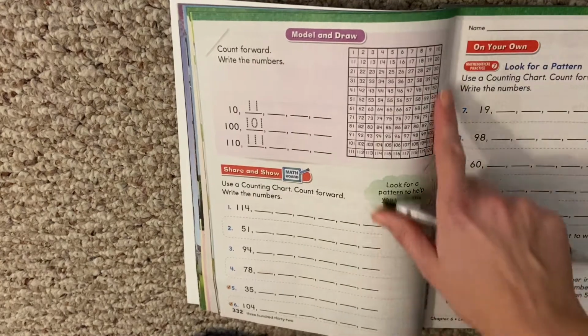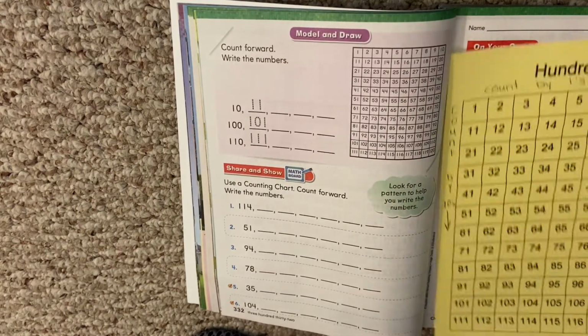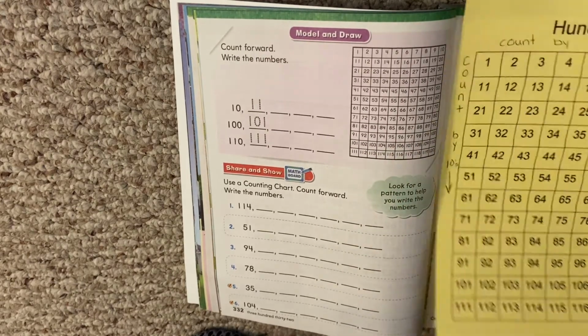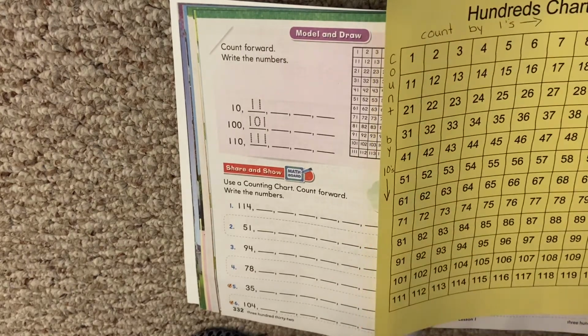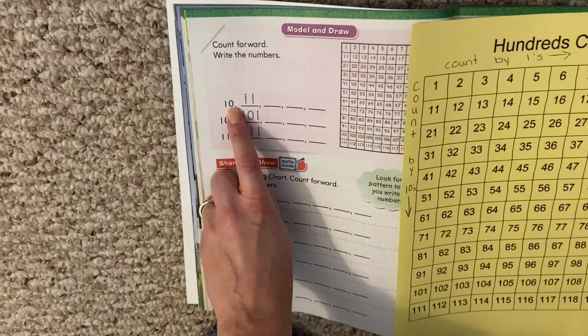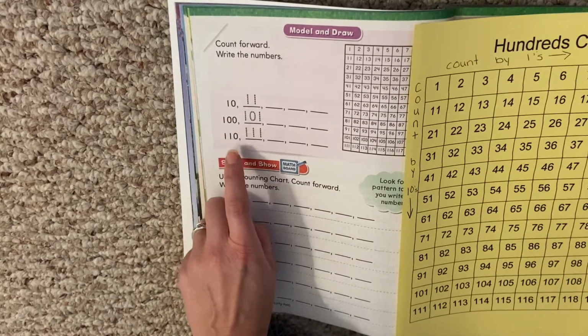They do give you a hundreds chart, but it's rather small. I'd like you to use the big one if you have it instead of this small one. The bigger one is easier for you to see the numbers and not get out of order. All right, write the numbers. So they have us starting at 10. Notice each time we start at a different spot.